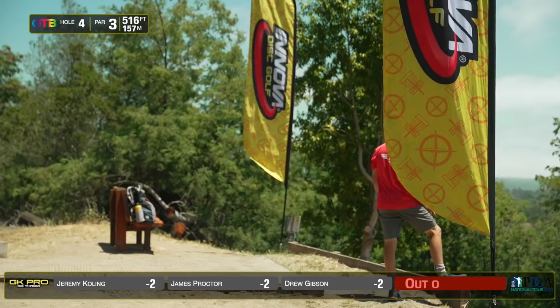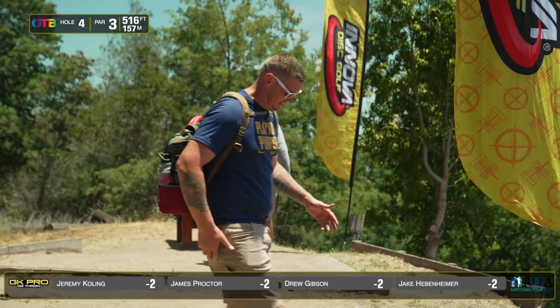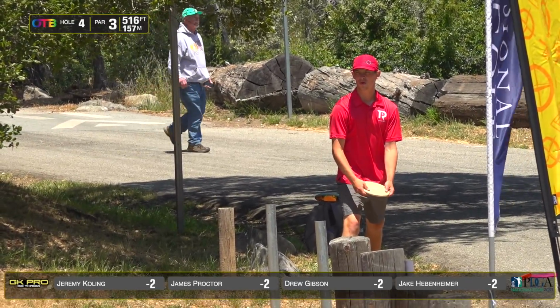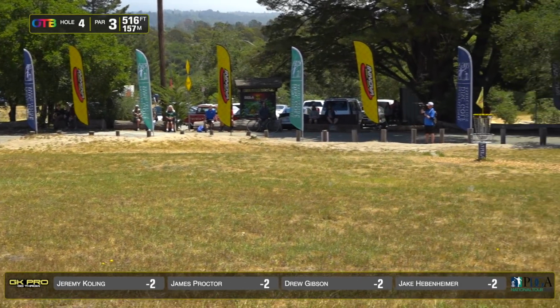Oh, turning it over into the parking lot. That's Parking Lot 4, is what they call it. That's when you're yelling "parking lot" on the tee box. Yep. And that's going to be a 4 for Jake unless something crazy happens here.